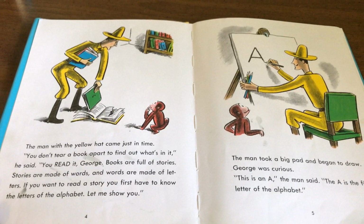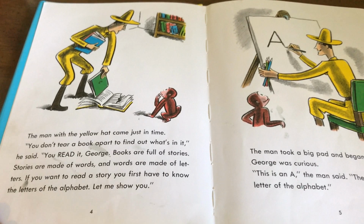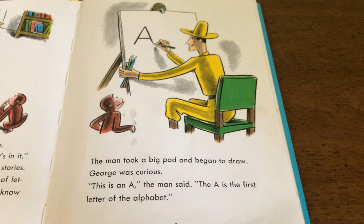The man with the yellow hat came just in time. You don't tear a book apart to find out what's in it, he said. You read it, George. Books are full of stories. Stories are made of words, and words are made of letters. If you want to read a story, you first have to know the letters of the alphabet. Let me show you. The man took a big pad and began to draw.